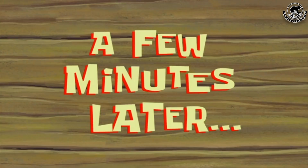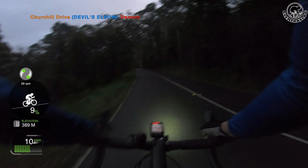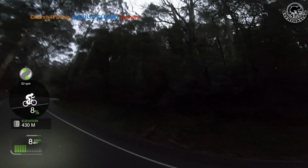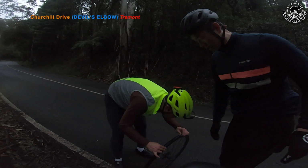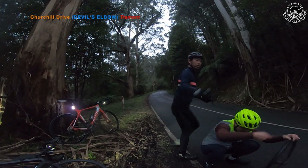A few minutes later. Alright, let's go. Stop below, 300 meters elevation down. It was at this moment. Hey, Michael! Just go. Okay, first incident. You found it? Why is it every time you go riding with Hugo, he always gets a flat?